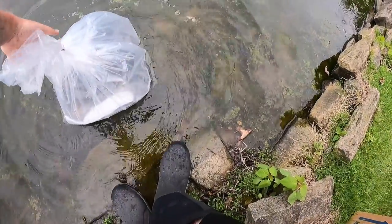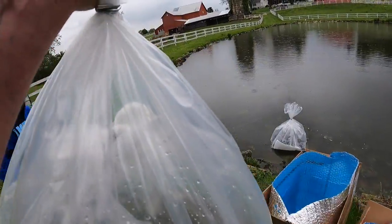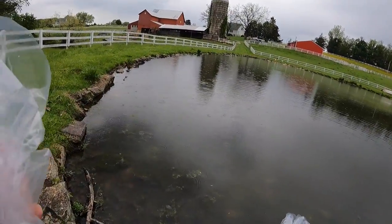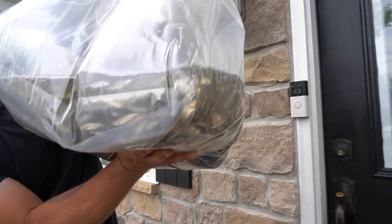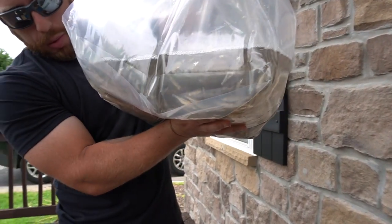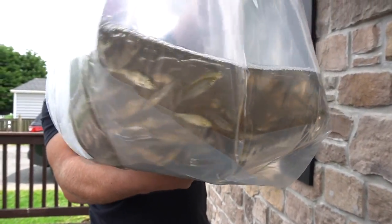Either way though, I wanted to let you know, I got 250,000 live golden shiner fry, and I also got 1,000 of the number 4. They're 1.5 inch golden shiners from Anderson's Minnow Farm, and they overnighted these minnows to me. Overnight, I got them in a day. It cost me around $400 total for all of them.